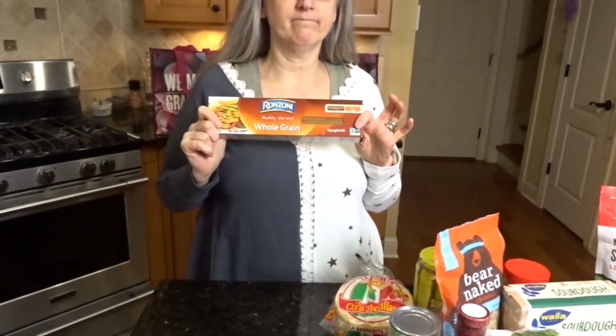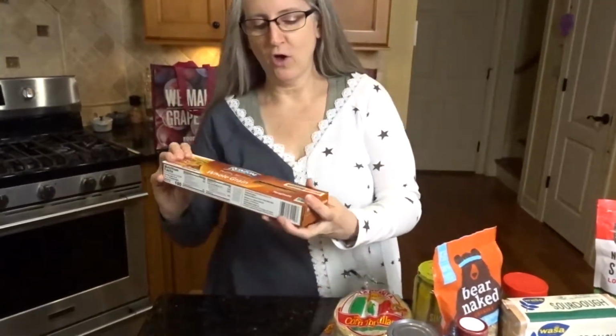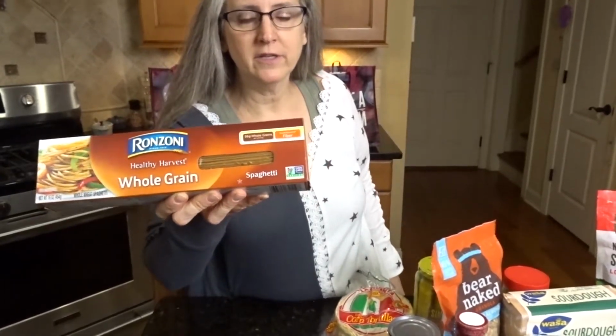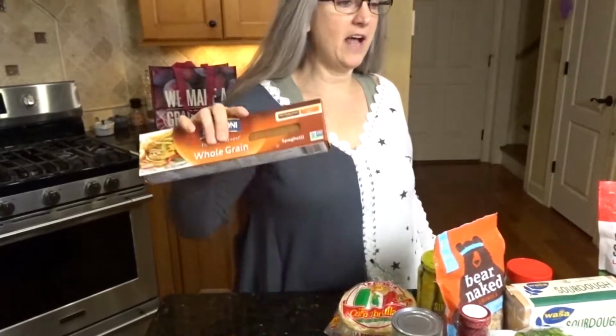When it comes to pasta, I would say read the ingredients. The lesser, the better. And you can always tell the whole wheat pasta always looks brown. Grab it and then read the label. But that's the brand that I buy.